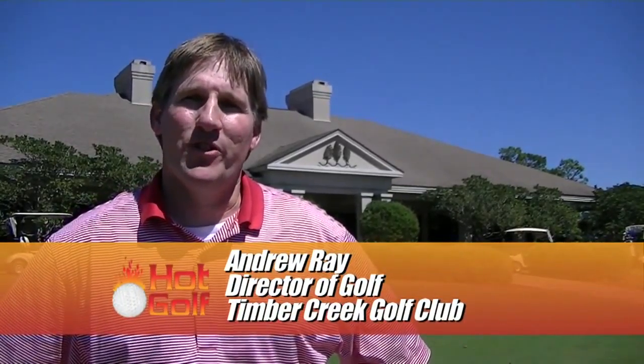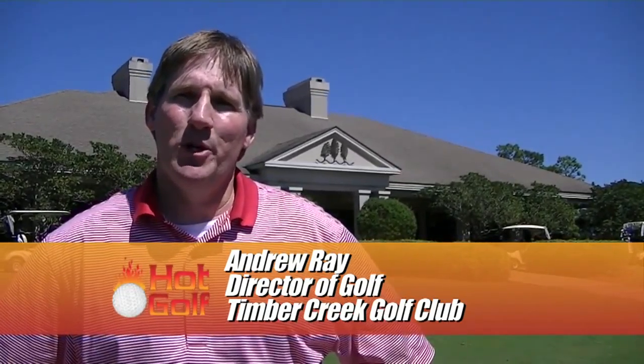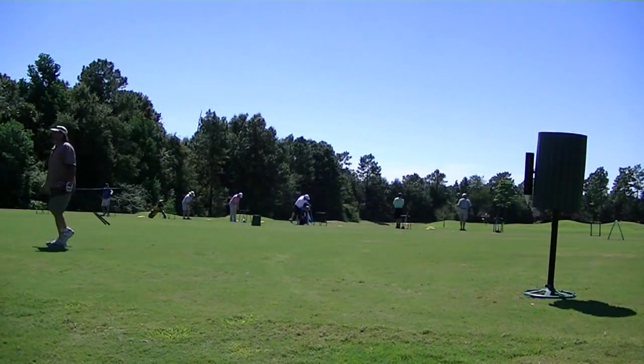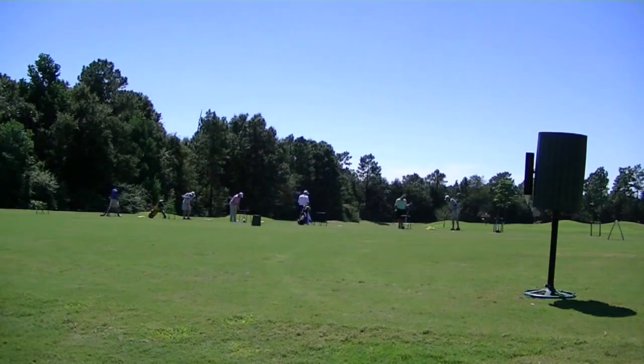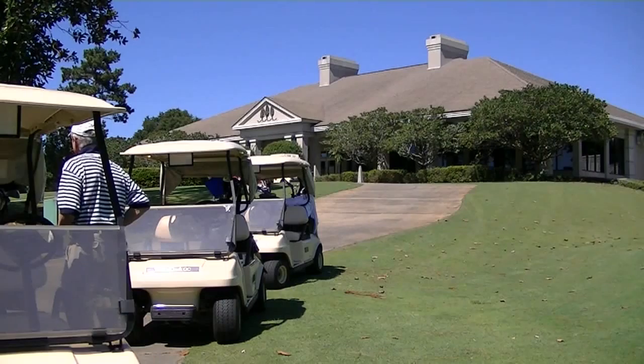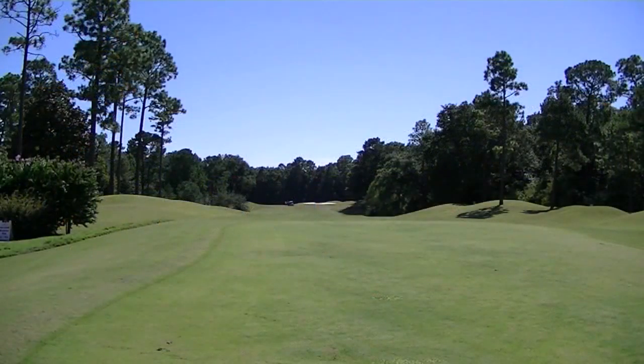Timber Creek's located just north of I-10 off of exit 38. It's about 15 minutes east of Mobile, Alabama, on the eastern shore of Mobile. The great thing about this region, there's a lot of great things, but one of the greatest things is the year-round good weather. We have 365 days of golf that we can play here in this part of the country.